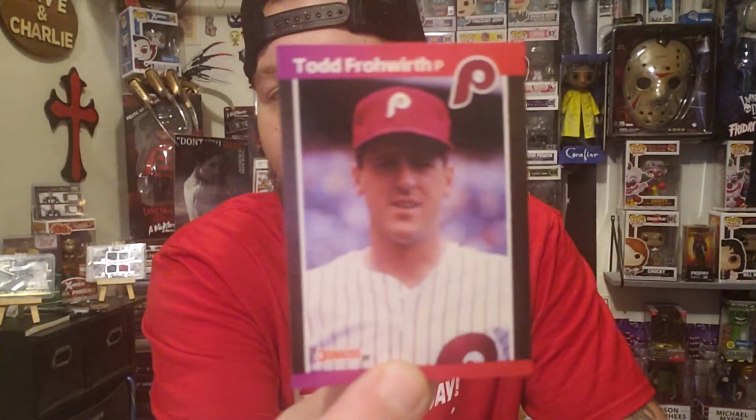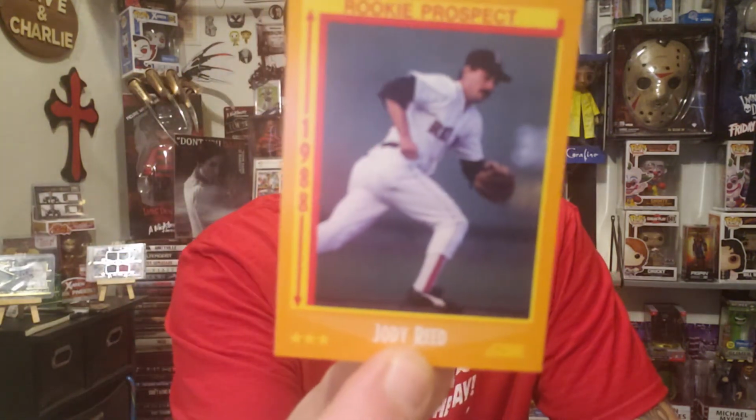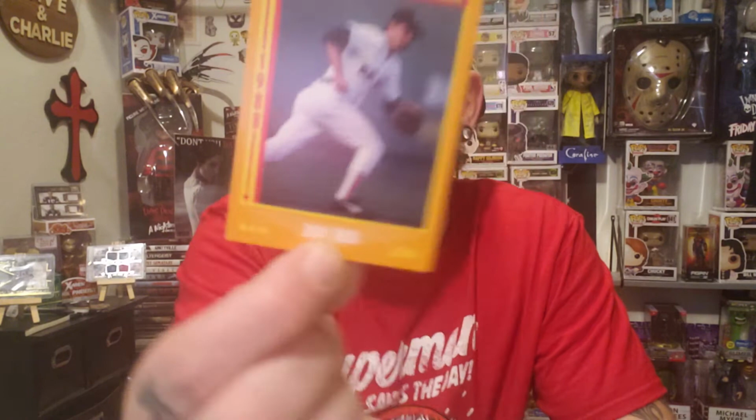Todd Frohwirth? Got there. Donruss 89. There we go. Another rookie prospect here. 1988. Jody Reed. For the Red Sox.